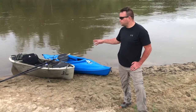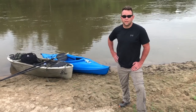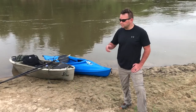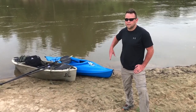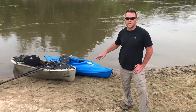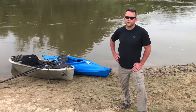The seat in it is real comfortable. You might want to put a pad in it if you're planning on doing all-day trips, just to give you a little extra cushion, because that seat does start to wear, especially on me. I've got a skinny butt, so it doesn't take too long to wear you out. But altogether, great kayak. It doesn't move fast, but it definitely hauls a lot, and that's what I was looking for.